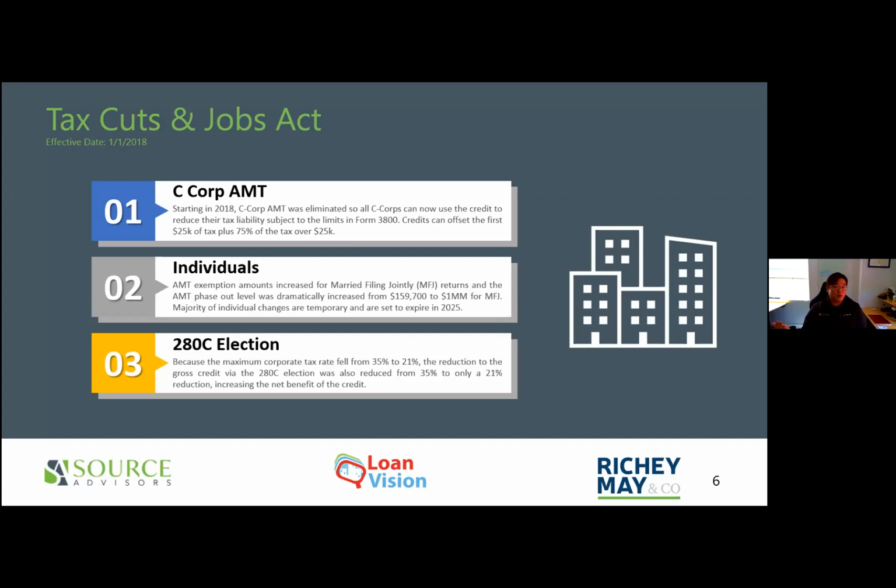So up until this point, for every dollar that we generated on the R&D tax credit side, we were only able to realize a benefit of 65% because the maximum corporate rate was 35%. But with the drop to 21%, that means automatically every dollar gets a little bit more valuable. Let's move on.